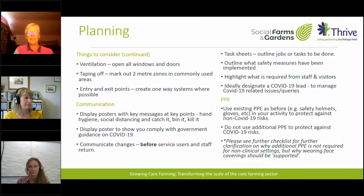Now you need to communicate all this planning, and you need to communicate with staff, with participants, and with commissioners before you actually open up. I think Keely's going to talk about some posters that she's developed that have got key messages about hand hygiene, social distancing, catch it, bin it, kill it, and so on. And the posters must be displayed for you to comply with government guidance on COVID-19.